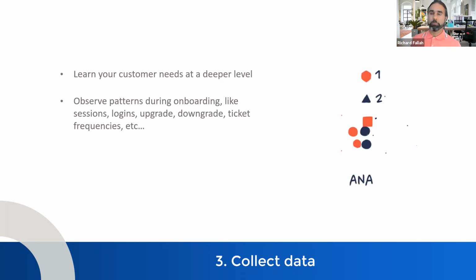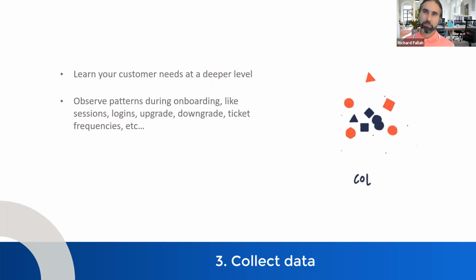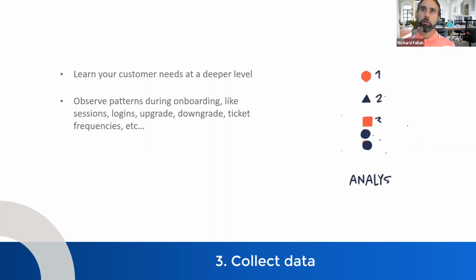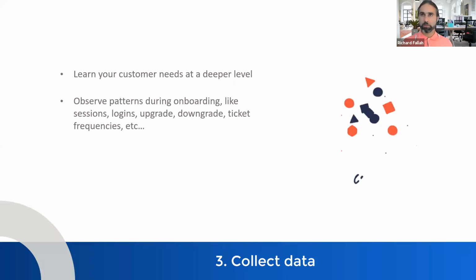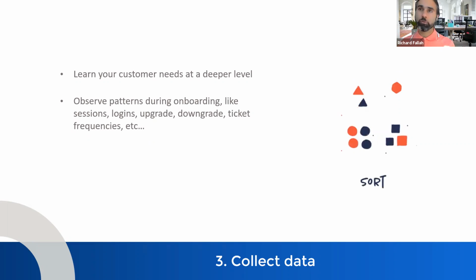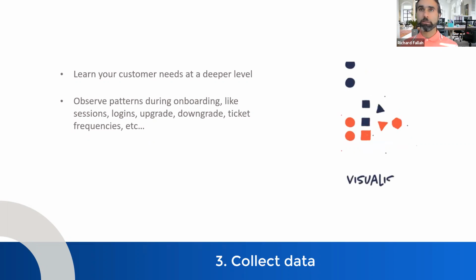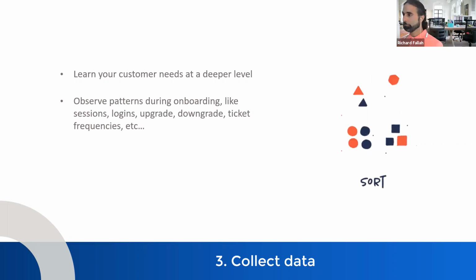And also there could be some things if you are running a SaaS company, like how many times they've logged into the system, the length of the session. If you're offering some upgrades or downgrades, there could be some done along the way. If there are tickets being opened as they are in the onboarding process. And again, sometimes onboarding could be 1 or 2 sessions, or sometimes it could be stretched over a month or 2, depending on how complex your product is. But overall, try to measure these things along the way. And whoever's doing the onboarding or in charge of it should be looking at that data at a deeper level.